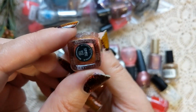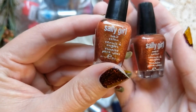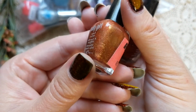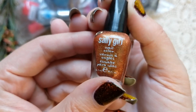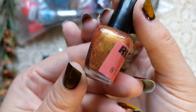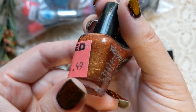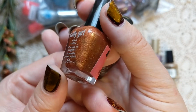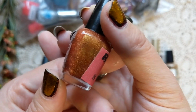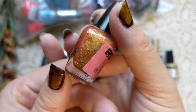This one here, which is Spice, is a little bit on the lighter side comparatively to the other one, and look at that beautiful color there. I might have to check out a couple of the Sally Girl colors and see if, well, A, if I can find where they're selling them, and then B, if they have a couple of these colors in stock if I like them, because these are really beautiful. See that sort of peachy, rosy gold orange, and then the gold sheen.